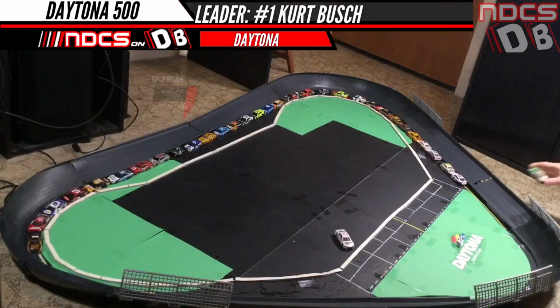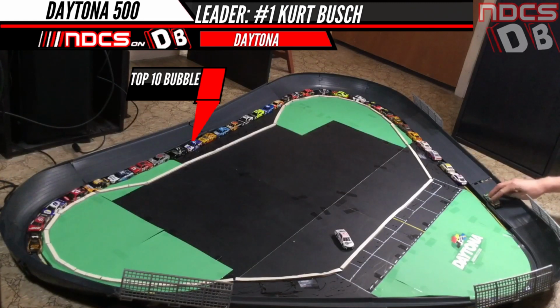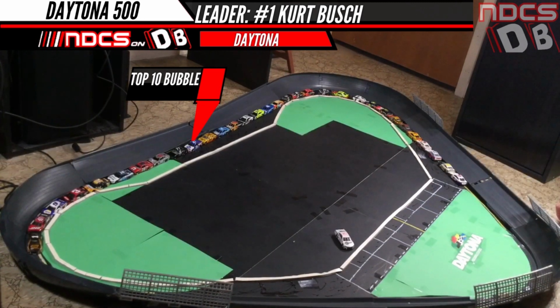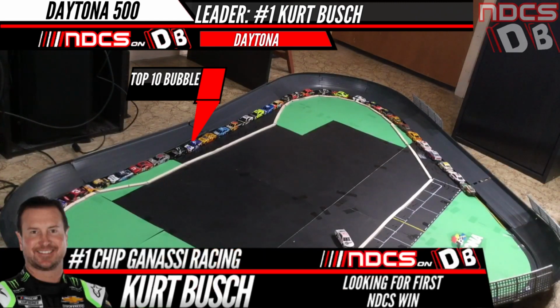Here's Greg Biffle in the Castrol Ford Mustang. Let's see what this cat can do. And very, very slow run. Oh, boy. We're down to 6 cars left to go. Kurt Busch looking for his first ever NASCAR Duralast Cup Series win, that brand new Chevrolet Camaro. Here's last year's Duralast Cup Series Daytona 500 winner.